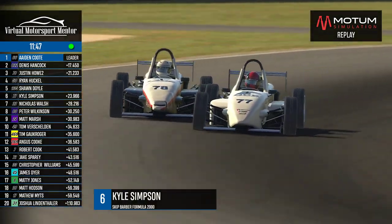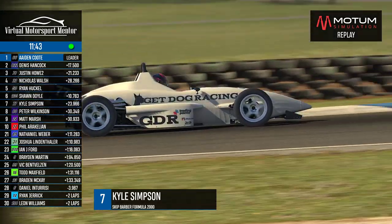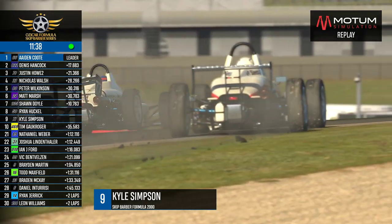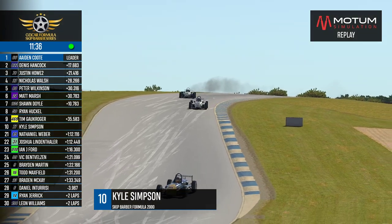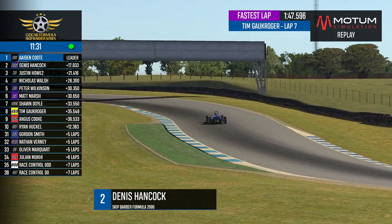Other ways to look at this. One is, you know, he was to the inside and then sort of washed out. The other one is he's been hit from behind, and hard to really immediately tell from that angle. But, you know, tough to be Kyle Simpson, running well and lose out a bunch of time, a bunch of spots.